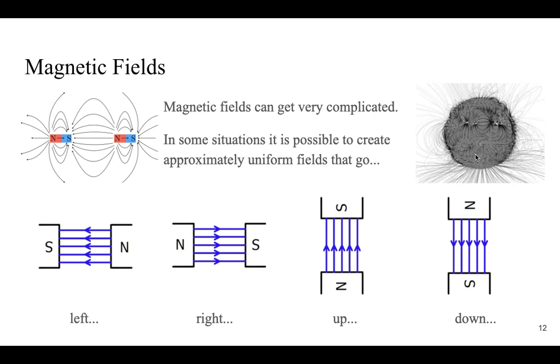Sometimes they can be simple though. You can take the ends of some bar magnets, bring them close together, and in the area between, you have a fairly uniform field, and you could draw the field going to the left, or to the right, or up, or down. So hopefully that's clear enough.